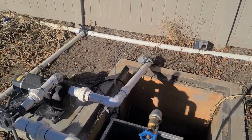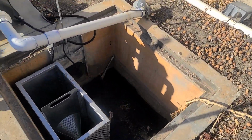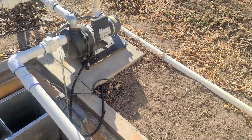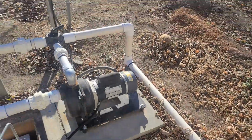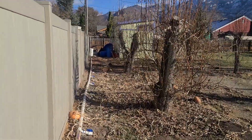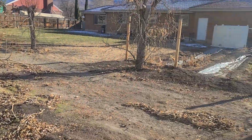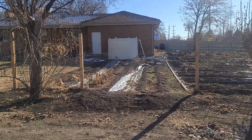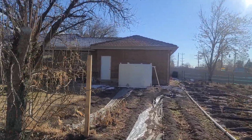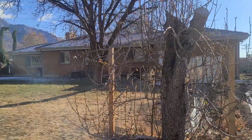Now, going to this catch basin, they put in this catch basin. This is how they water all of their garden. So a lot of people would be like, oh my gosh, that's got to be killing you for watering all of this stuff. No, because they have secondary water, which is pretty rare up here in Mill Creek. Anyway, here's the back of the house. The roof's in really good shape. It's brick all the way around.